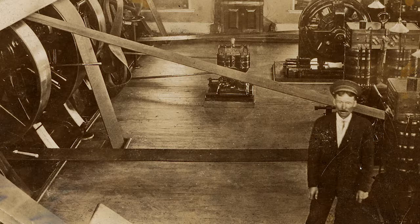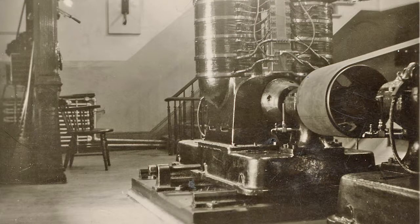And one of the most important buildings on site is the powerhouse, where the electricity was produced, and they used hydroelectricity to operate the valves, the interior and exterior lighting, and the gates of the lock.